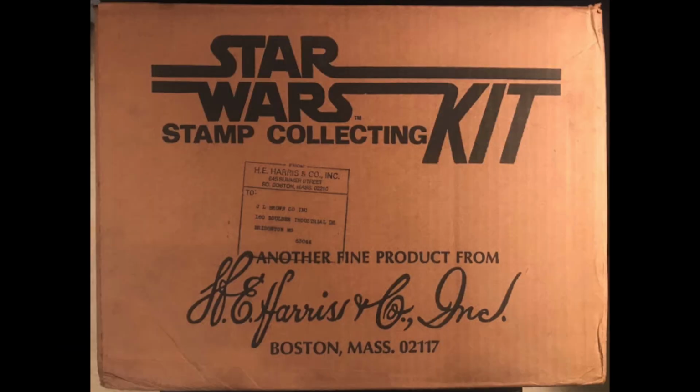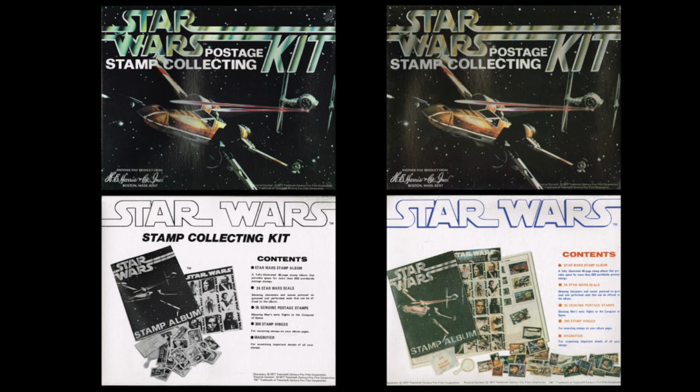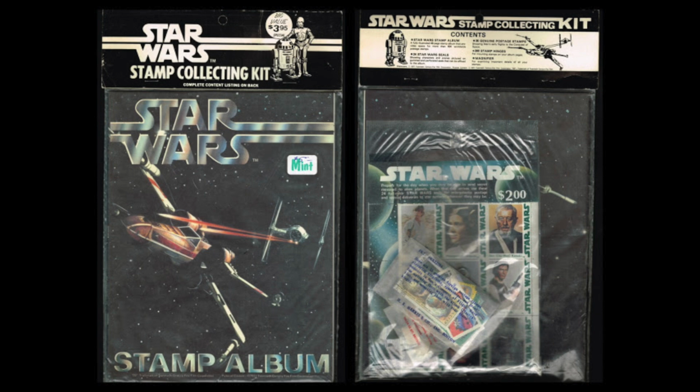There are 2 different box sets released, but it's just an updated box as they both had the same content inside. However, you could also buy the contents in a plastic bag if you wanted to save about $1 at retail. Probably the best thing in this set is the 24 seals. What are seals? Well, they look like stamps. They're even sticky on the back like a stamp.